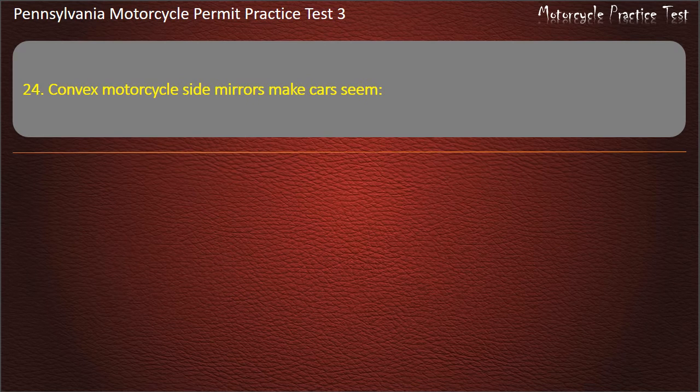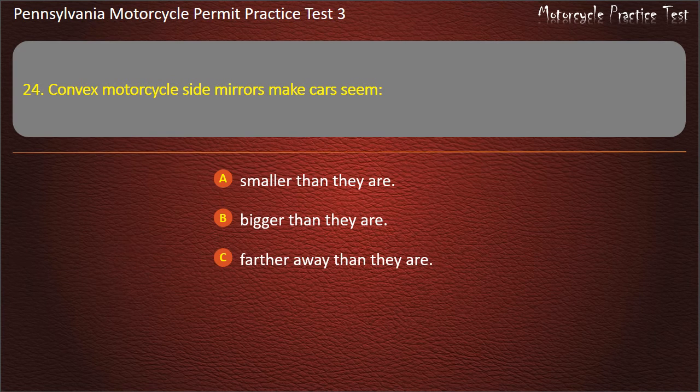Question 24. Convex motorcycle side mirrors make cars seem smaller than they are, bigger than they are, farther away than they are, or closer than they are. Answer. Farther away than they are.